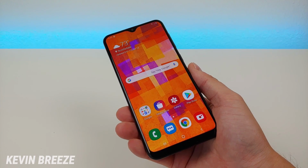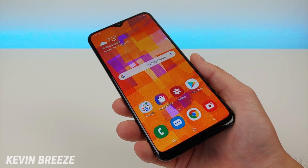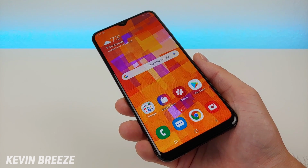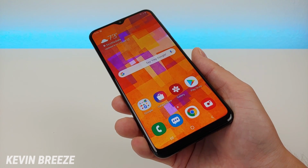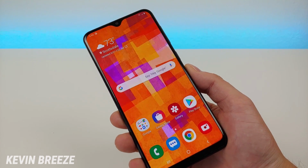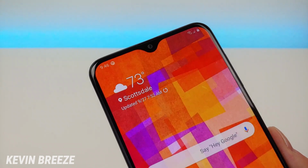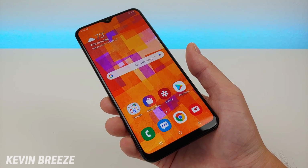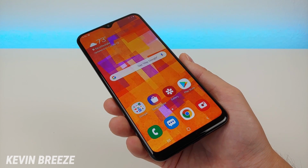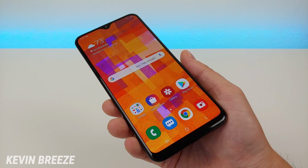The second pro of the Galaxy A20 is that it features a great looking AMOLED display. Now AMOLED technology is definitely superior to LCD and TFT. It is fairly uncommon to find an AMOLED display with a budget phone in this price range, and this display really does have great looking colors. They really do truly pop, and this display is great for browsing the web, going on social media, and viewing video content. So I'm a big fan of having AMOLED technology on the Galaxy A20.